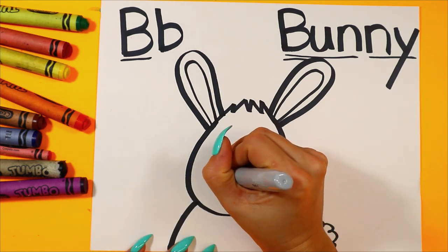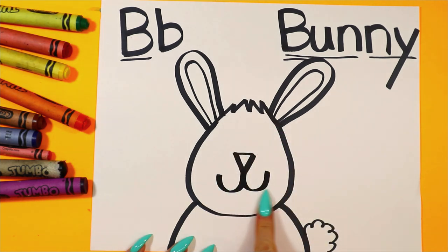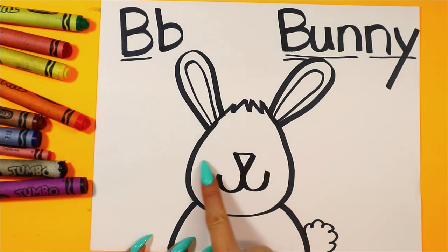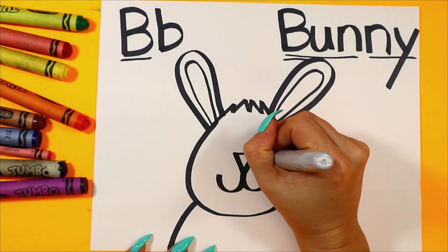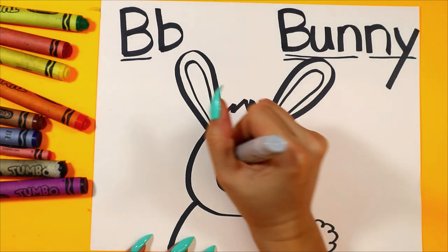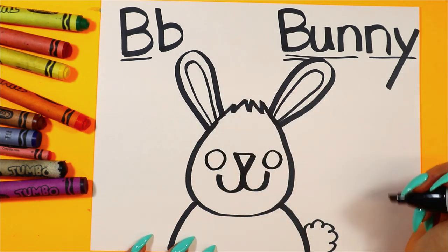Next, we're going to draw a lowercase letter W, just below to make the mouth. On each side, we're going to draw a circle. A circle on each side so we can create two eyes for our bunny.